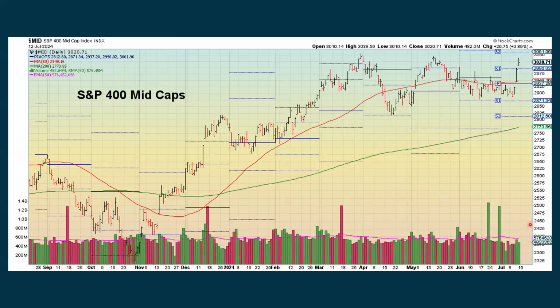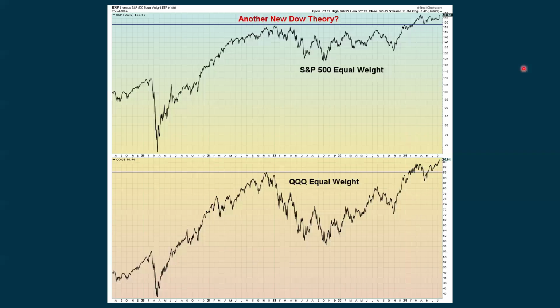The mid caps also, this was one of the stronger areas. We go back in here to January and then March and then into April. This was one of the strongest indexes when we were going up. And then we hit June and they just kind of drifted off lower. Now, are they finally breaking out? They still haven't been able to get above these previous highs yet. So, but we'll be watching this and I'll be updating this in the daily videos.